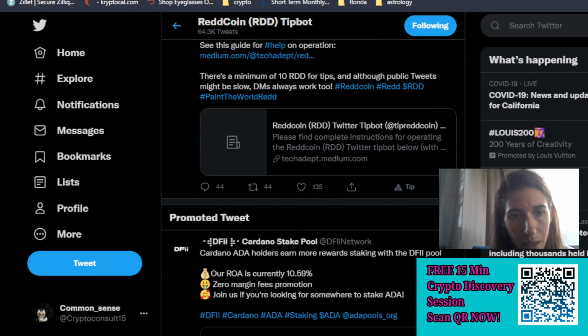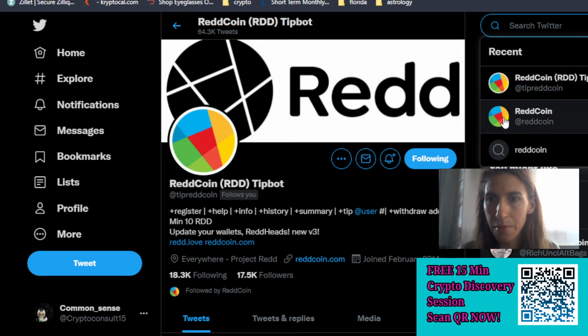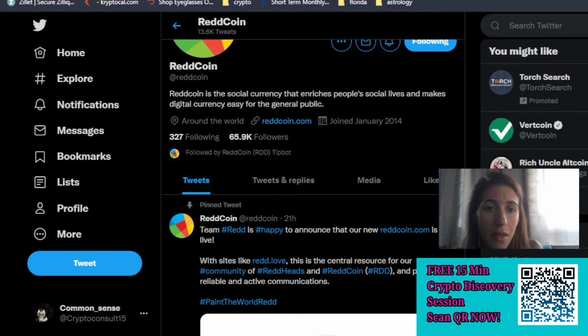Lastly, REDDCOIN is going to be at DEFCON. This Friday it starts, the 6th through the 8th. They were invited to speak. They're doing a hackathon.